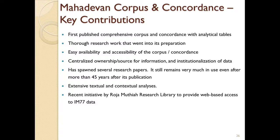Professor Gift Ceremony is a statistical professor at Madras Christian College. He has done a lot of statistical analysis based on Mahadevan's concordance. Recently, Roja Muttaya Library, where he has gifted many of his works, has created a web-enabled interface so that anyone can access the Mahadevan database. So that is what it is.